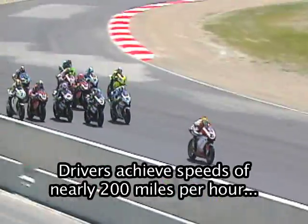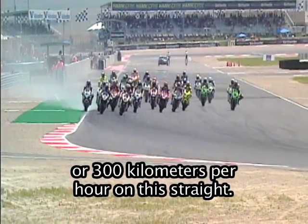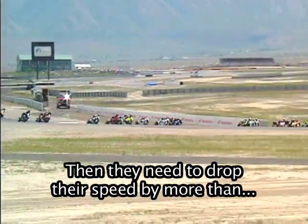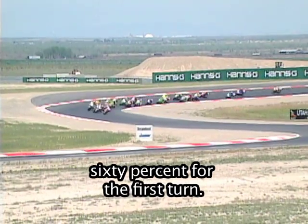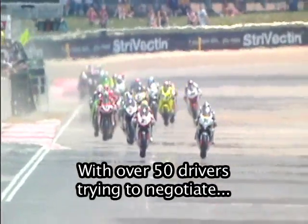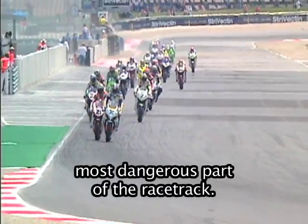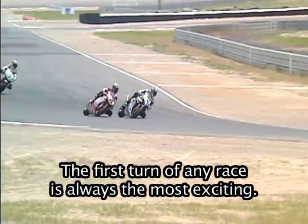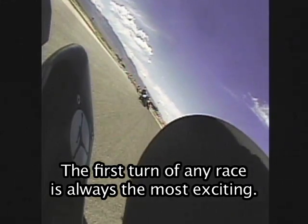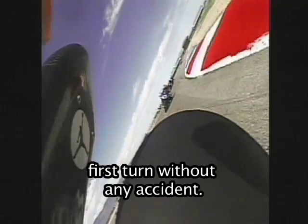Drivers achieve speeds of nearly 200 miles per hour or 300 kilometers per hour on this straight. Then they need to drop their speed by more than 60% for the first turn. With over 50 drivers trying to negotiate the first turn at the same time, it is the most dangerous part of the racetrack. The first turn of any race is always the most exciting. It looks like all of these riders got through the first turn without any accident.